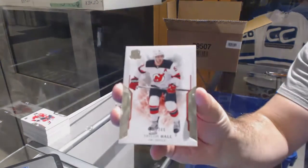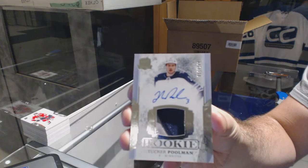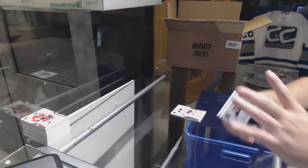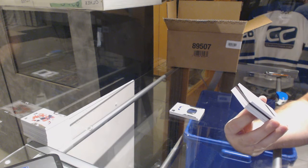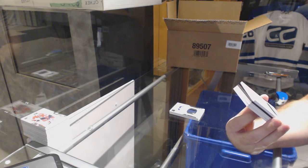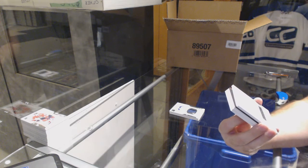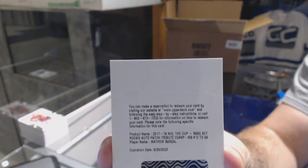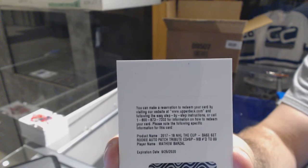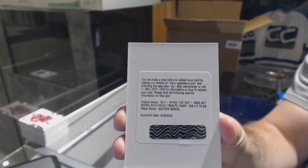We start for the Devils, Taylor Hall, 249. For the Winnipeg Jets, a 249, Tucker Pullman, rookie patch auto. Oh, this. Well, Grant might have fun explaining this one. We've got a 17-18 base set rookie auto patch tribute. Number 299 for the New York Islanders, Matthew Barzal. Number 299, Matthew Barzal.